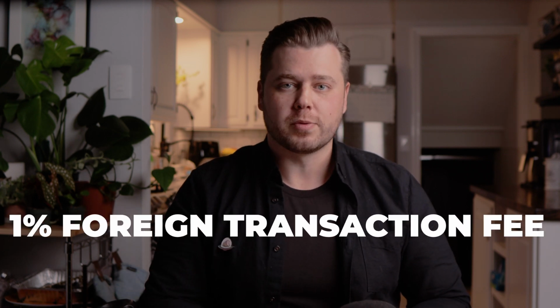A couple things to consider if thinking about getting this card. The minimum redemption is $25 worth of rewards, and there are also no sign-up bonuses with this card. There's also a 1% foreign transaction fee with this card. With that said, it's still included in today's video because if you do happen to be a Fidelity customer already, it's indeed a solid choice to have in your wallet.